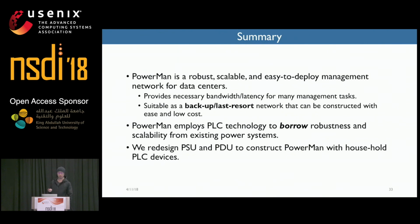So to sum up, PowerMan is a robust, scalable, and easy-to-deploy management network for data centers. It provides necessary bandwidth and latency for management tasks, and at least it is suitable as a backup or last resort network that can be constructed with low cost and ease. And the PowerMan employs PLC technology to borrow the robustness and scalability of existing data center power systems. And we redesign PSU and PDUs to construct PowerMan with only household devices. With that, I want to say thank you, and I'm ready to take questions.